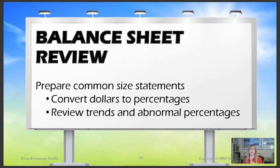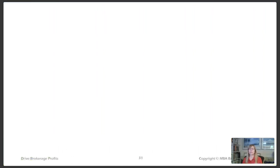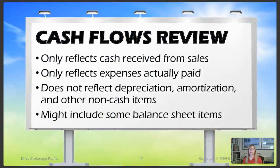So by turning it into what we call common size, which is where everything is in a percentage, now you can look at the trends and see what items are off that should be adjusted, or at least it should start you thinking about the question of why are these numbers off, or why doesn't this look right, or why is my trend this way when it should be this way, or how does it compare to others, my competitors in the industry. And then with your cash flow review, you're going to do the same thing.